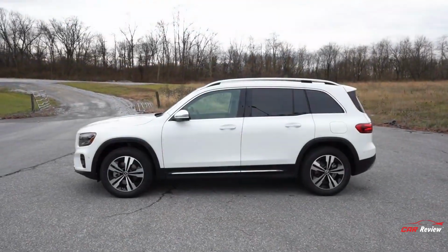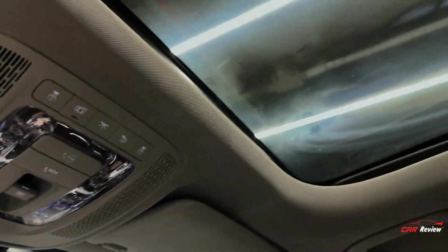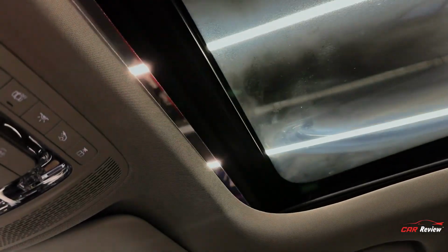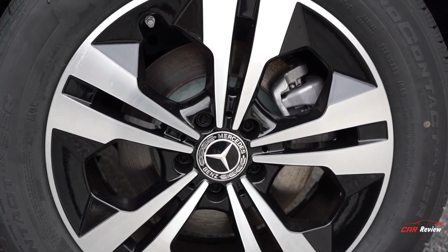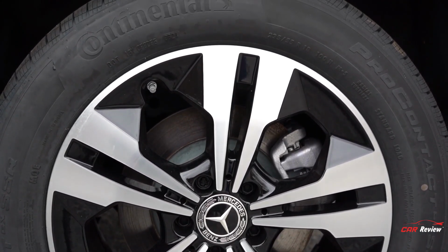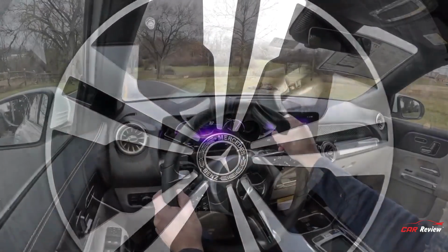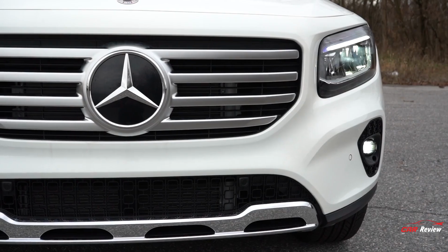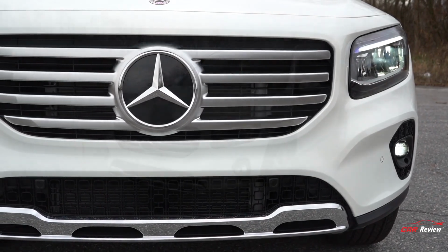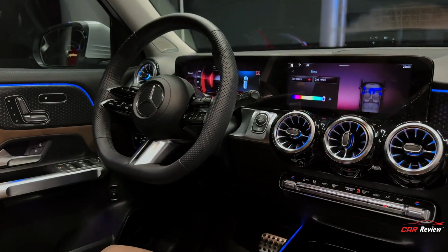But now making our way up to the front seats, 12-way power adjustable front seats with 4-way power lumbar coming standard. Heated front seats go for $500, heated and ventilated seats for $950. And believe it or not, memory settings for both the driver and passenger come standard on this one. So both the driver can set their memory settings and the passenger can set their memory settings, and that's for up to 3 different people.